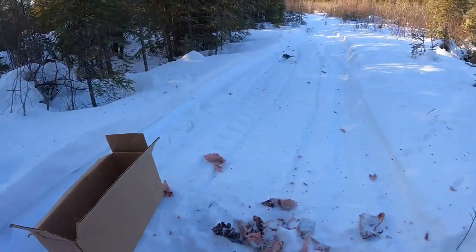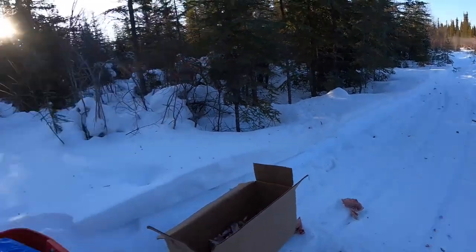We got some bloodshot caribou meat and some scraps that someone gave to me the other day. We let them sit out for a while, so maybe they got a little bit of a smell on them. So you don't want it rotten, but it's nice to have a little smell to get the smell of the meat carrying on. And there's a little buddy right there.